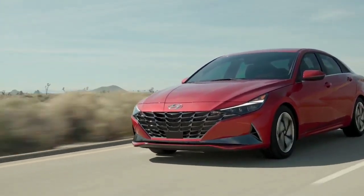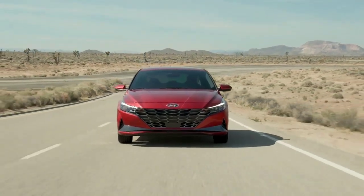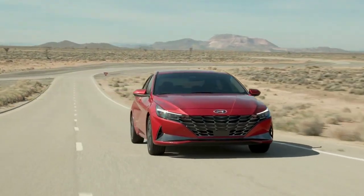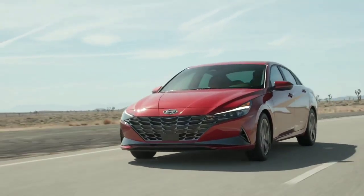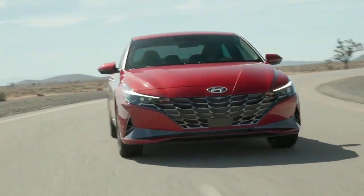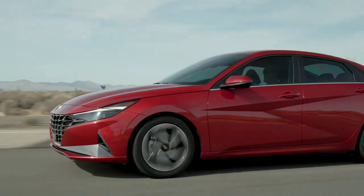The Hyundai Elantra 2021 also receives a 2.0-liter MPI Atkinson cycle engine that is capable of producing 147 bhp of power and 180 Nm of torque. Power is transmitted to the front wheels via an intelligent variable transmission.